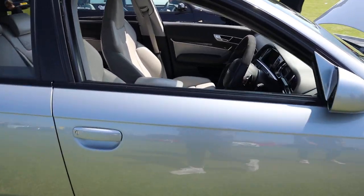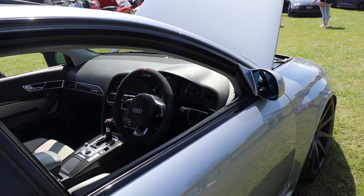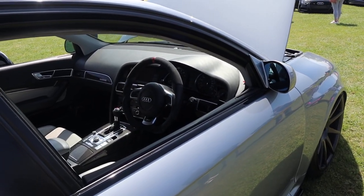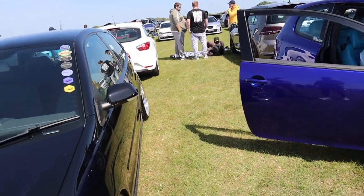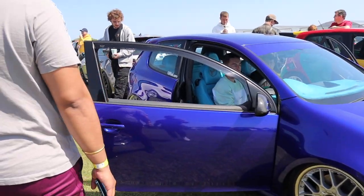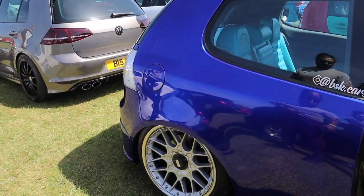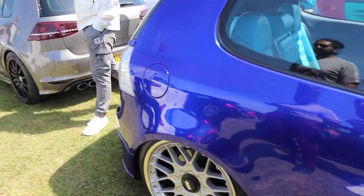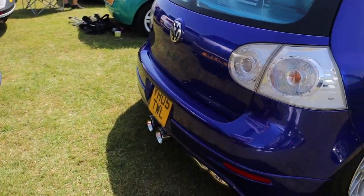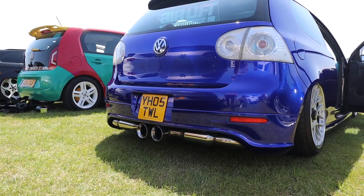It's horrible, isn't it? I really like the steering wheel. Have you seen how small the steering wheel is? It's nice, isn't it? Bobby, look at the blue seats, how sick they look. Yeah, they look wicked. The blue looks sick. Yeah, I like the blue, man. Look at the back. Oh yeah, it's fat that. I know, it's nice, isn't it?